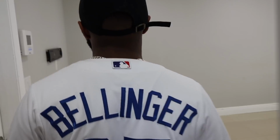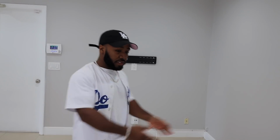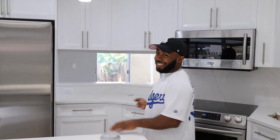Coming to the other side. So this is what the family that used to live here used as the family room. That was obviously where the TV is, and there's a couch over here. And what many people, I believe, will say is their favorite part about this house is the kitchen. Look at this beautiful, newly renovated kitchen.